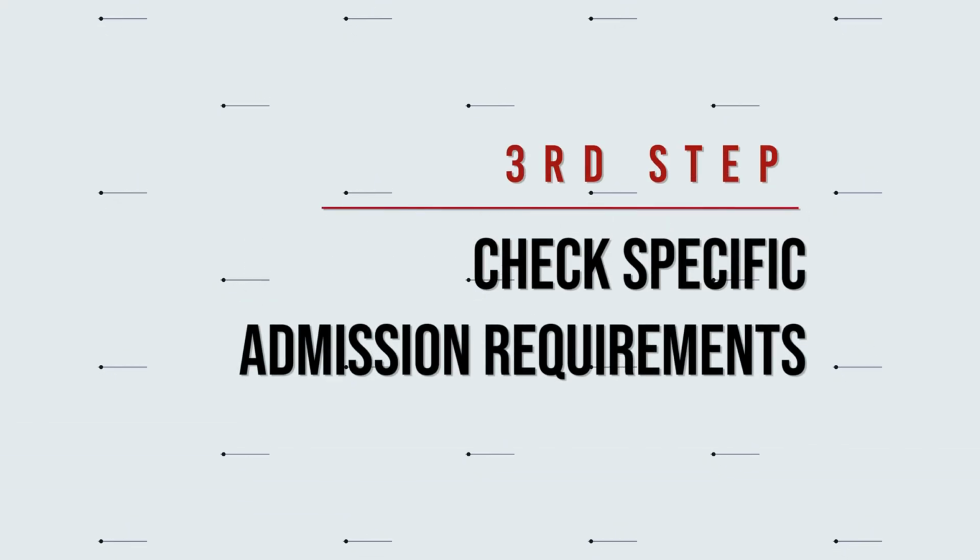Moving on to the third step, check specific admission requirements. Consult the college website for requirements. Obviously, that's where you can start off with. Find out the course you want to do, go to the college website, go through the requirements and any details that you can find on the college website.